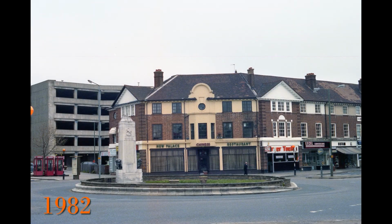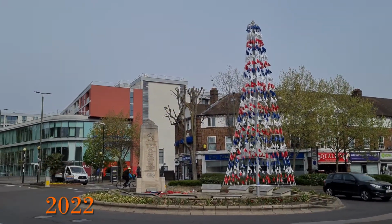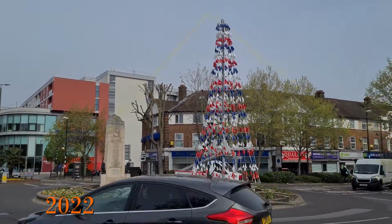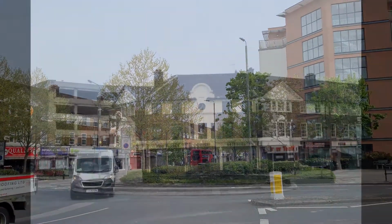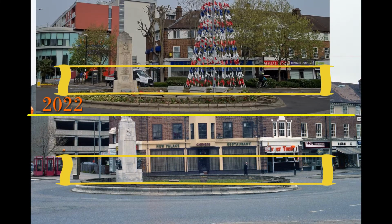Going back to 1982, with the view towards Station Road, there are a lot of changes. The concrete car park has gone and been replaced by Tesco's. The 3 phone boxes are no longer there, and the street furniture is very different. It is interesting how in 1982 there were no railings. Then they were added, and then by 2022 planting has replaced most of them, with only a few left at the bottom of Station Road. We will see more of the change in street layout later on in the video.